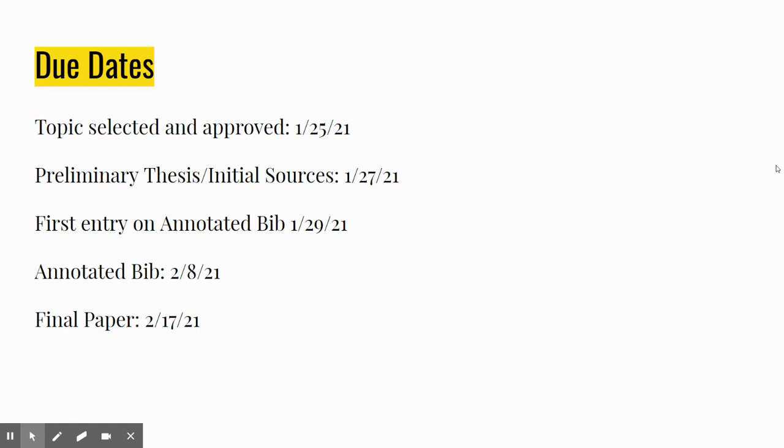The preliminary thesis and initial sources. I want people to start researching right away and to kind of take a stand on whatever topic they're talking about. And again, I'll talk about that a little bit more as we go through the presentation. That is due next Wednesday. The first entry in the bibliography or the annotated bibliography is due on the 29th. Only one entry. And I want that due the 29th, especially for the people who are scheduled to do the writing lab on the 29th. I want to be able to walk through some of the work with them.